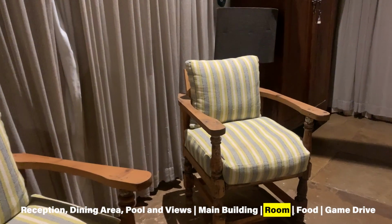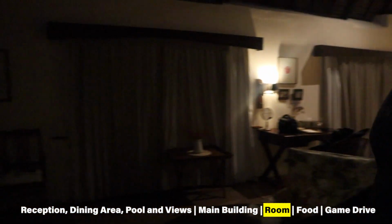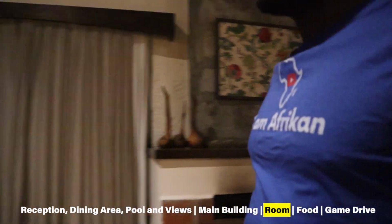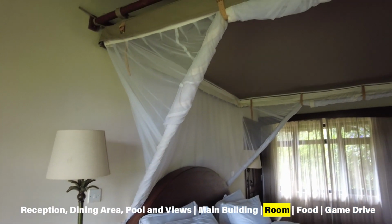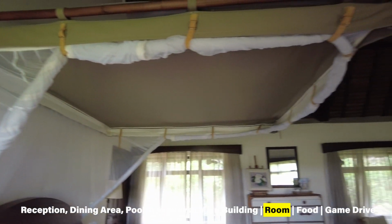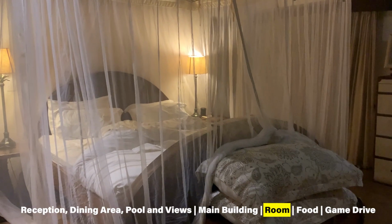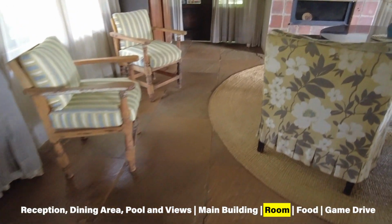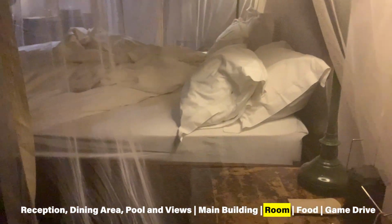There's the wardrobe here, and there's this fireplace as well. I don't know whether they light that up. But the fireplace is there, and then here is the main thing really, the bed. If you look at the bed, you can see it has a net, like a mosquito net, and then it has two lamps on both sides. I quite like the net that it has there.